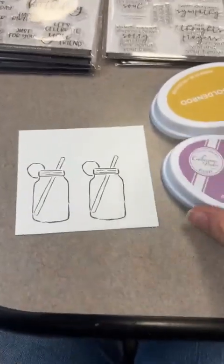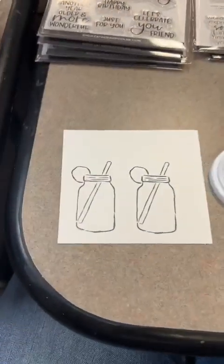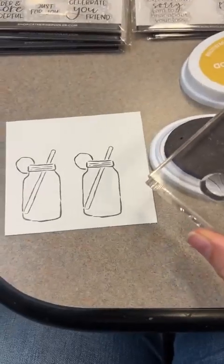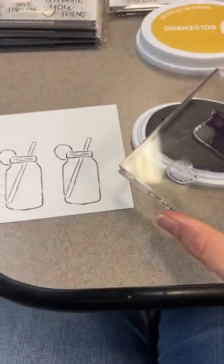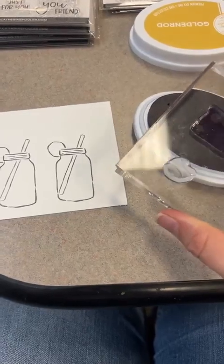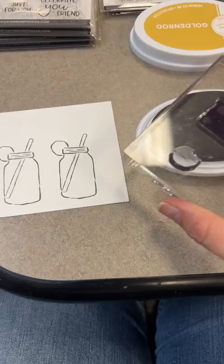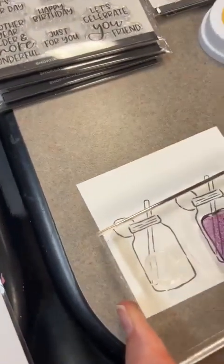All right, so we've got 2 new colors here, Verbena and Goldenrod. I already stamped the little guys here. And then I've got my fun little filler in stamp, so I can stamp the inside. Now, again, I'm doing this one-handed. I am not a one-handed wonder, but I do try to be. So I'm just gently tapping, picking up some color. Let's see if I can do this one-handed.